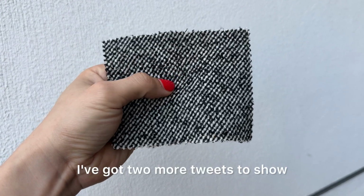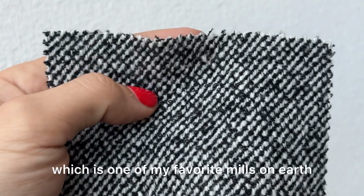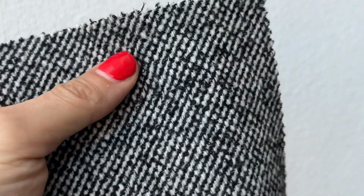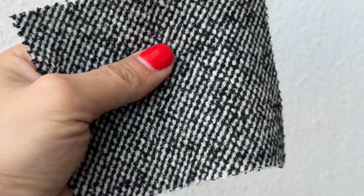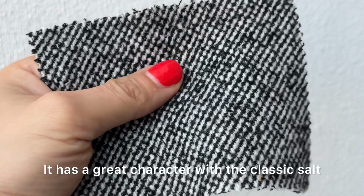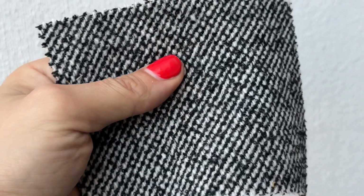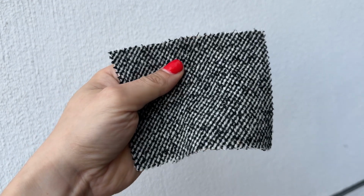I've got two more tweeds to show, and both of these come from Yoshiwa in Japan, which is one of my favorite mills on earth. First up, we have a salt and pepper twill, which is 95% wool and 5% nylon. It has a great character, with the classic salt and pepper mix of yarns and a really strong diagonal twill running throughout the weave.